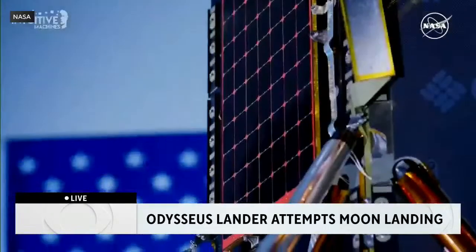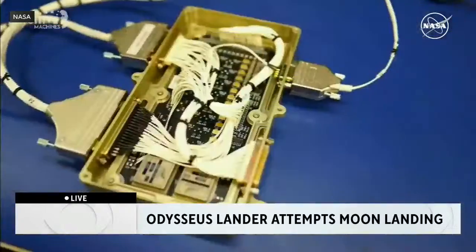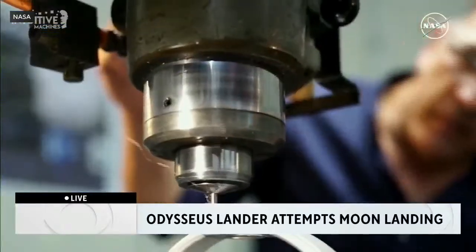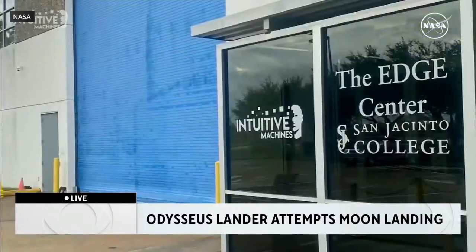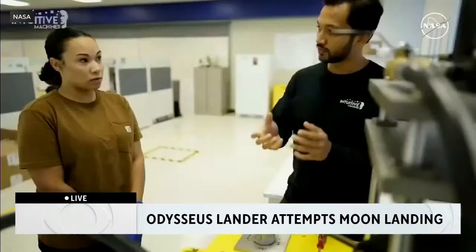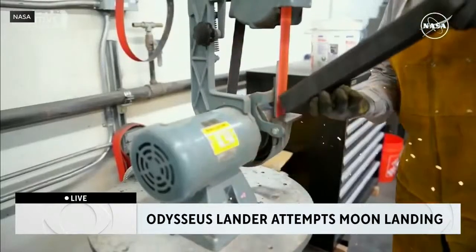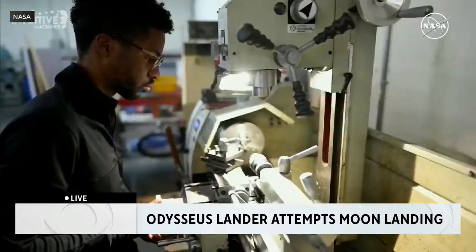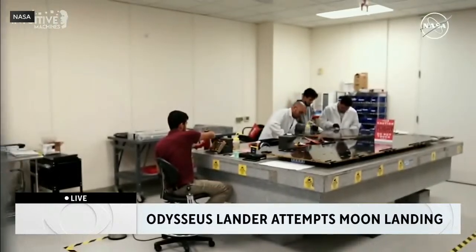Between the engine, carbon composites, software, and electronics required to build a Nova C lunar lander, it took an incredible amount of touch labor to get to the launch pad. We worked very closely with San Jacinto Community College to create a certification course for technicians, where they would take these certifications. We then, in Intuitive Machines, would give them an internship and test them out in the workplace. And anyone that showed the aptitude to be a really good technician, we've hired on the spot.